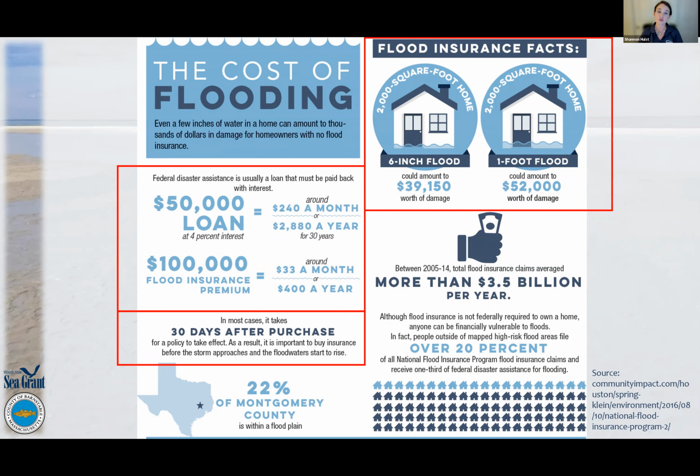So when you do have a flood, even though they're not very common in most areas, they can cost a lot of money. And then looking on the left side here, federal disaster assistance is usually a loan that has to be paid back. It's not just free money. So if you were to get a $50,000 loan, which you probably wouldn't get with federal disaster assistance, but say you were able to get that loan somewhere to help recover from that flood damage and didn't have flood insurance, you'd be paying about $240 a month or just under $3,000 a year for 30 years to pay back that loan. Whereas if you have $100,000 in flood insurance coverage, that's around $33 a month or $400 a year, and you would get back a lot more money toward your flood damage.